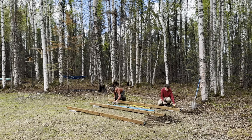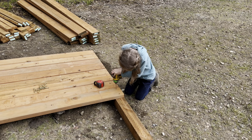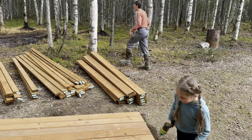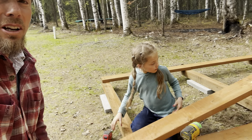Looks like we're making progress. And there comes Priscilla. We'll see what she says when she pulls in to this working crowd right here.